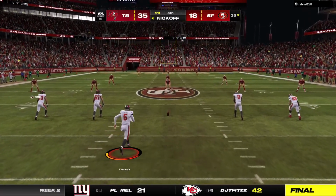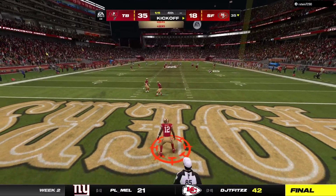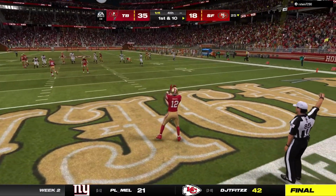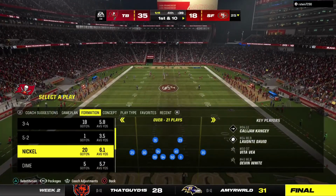The Bucs ready for the kickoff. And here we go. It's in the air. And Davis content just to bring this out to the 25-yard line. At their own 25-yard line.